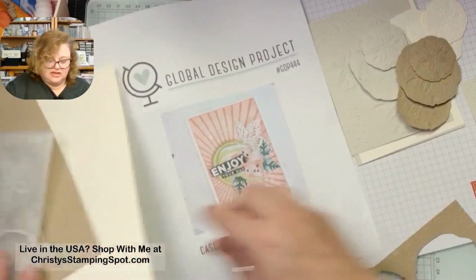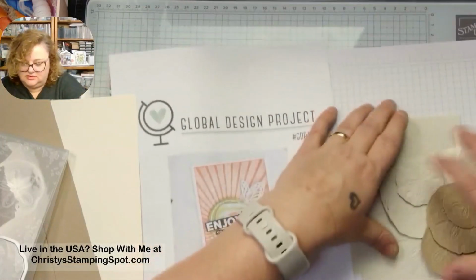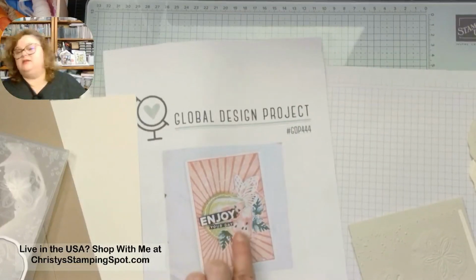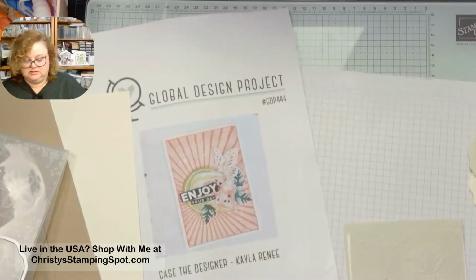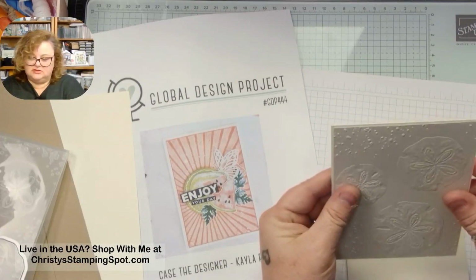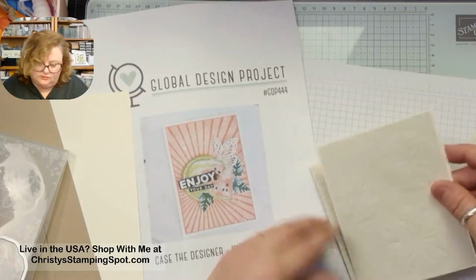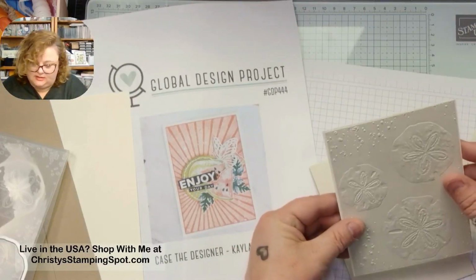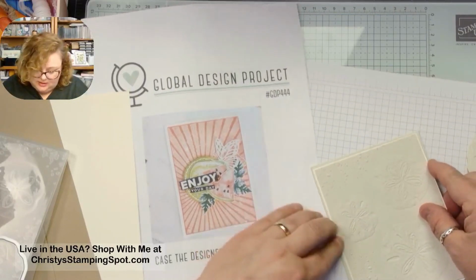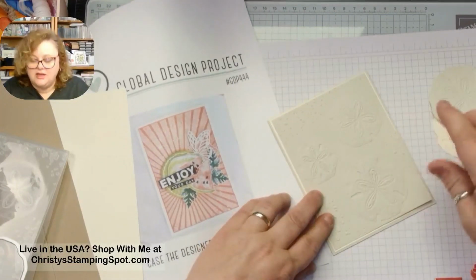So let's see, what has it got? It's just so pretty. So it's got a couple of different images, right? Here we go. Looks like the background is a little bit smaller. This is my basic. I really like this format. The 5 3/8 by 4 1/8, and then the next layer is the 4 by 5 1/4. And I use that a lot.